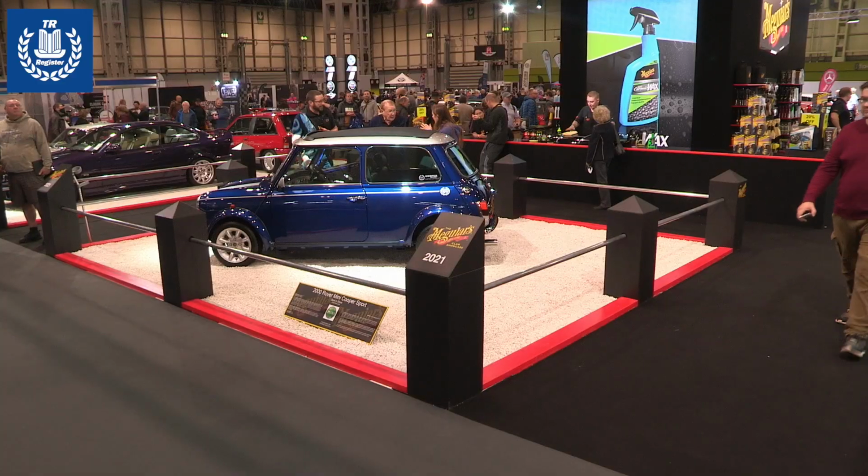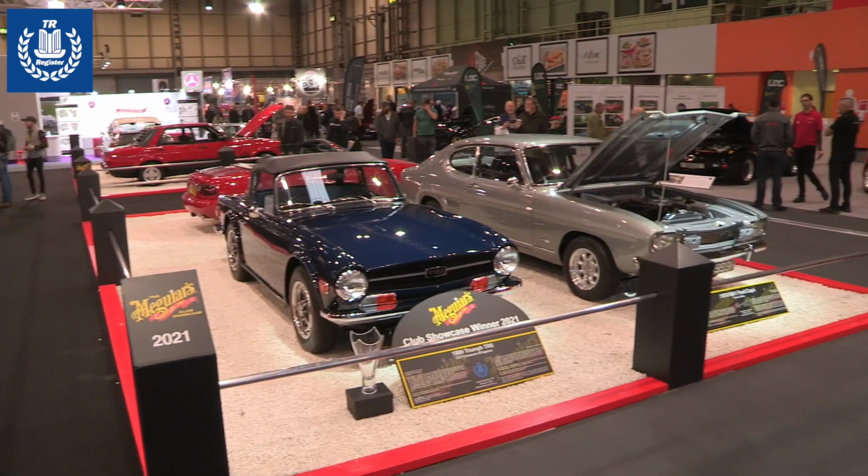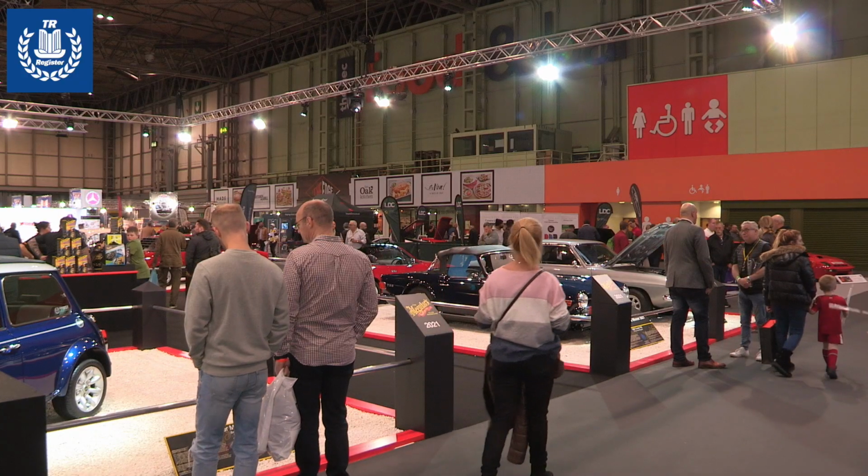That's the preparation, yes. And the cling film on the tyres is because I'd spent quite a lot of time putting the tyres together and getting them to show standard. And knowing the Meguiar's stand, which has got the white shale, as you can see, I knew that if I didn't wrap them in cling film and drive it onto the stand, which I did, I would be cleaning the wheels again for hours, and I didn't have that much time.